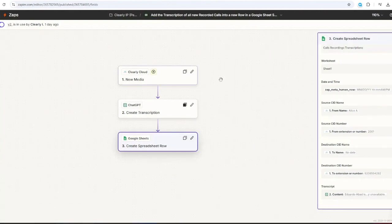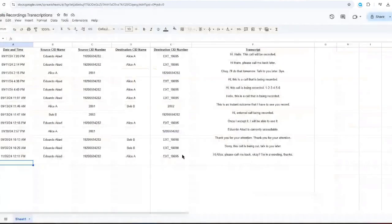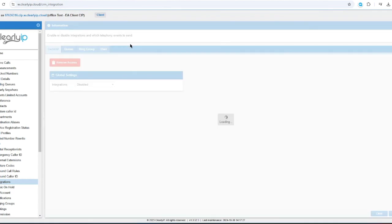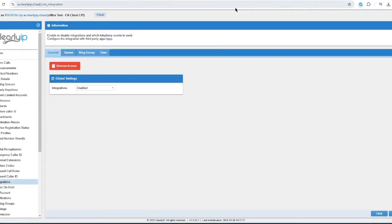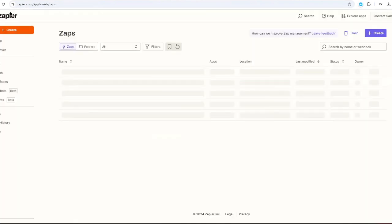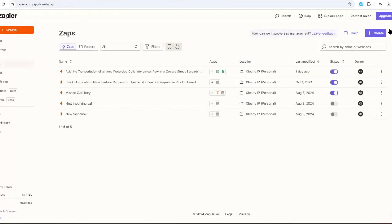If I make a new call that's been recorded, it should automatically put that information: date and time, information of the source, information of the destination, and the transcription of the audio of the call. And that's one Zap that we already had created. Let me create a new one right here from scratch. In the top right, you see create a new Zap.